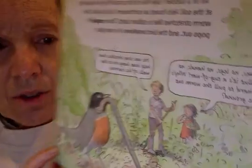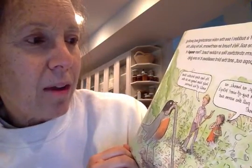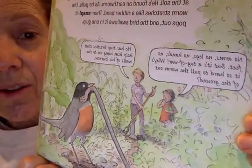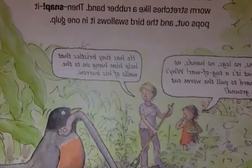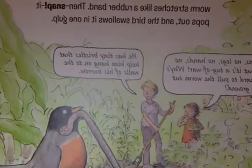Why is it so hard to pull the worm out of the ground? The little girl asks. He has tiny bristles that help him hang on to the walls of his burrow, her mother says, which I didn't know. Now I do. We use our cultivators to loosen up the soil around the plants so water can get down to the roots. We spread compost to add nutrients to the soil.